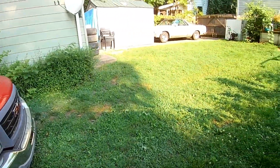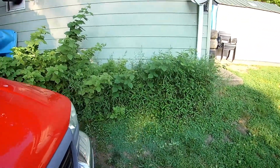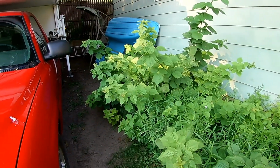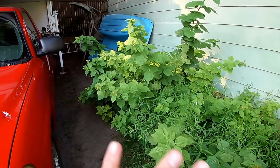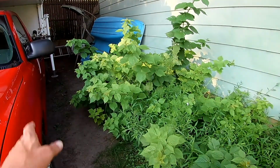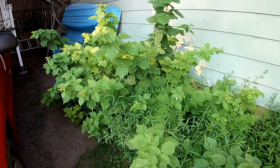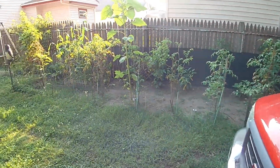Well, there you have it. Just a little short garden update. Raspberries, still nothing. I'll never cut those to the ground again. If anybody's growing raspberries, do not cut them to the ground. Halfway down, let them turn to sticks in the fall. Do not chop them all the way to the ground, otherwise you will not have raspberries the next year. I probably won't have them until next season. So, not going to make that mistake.